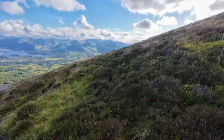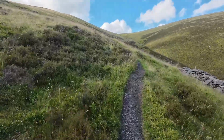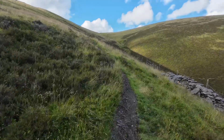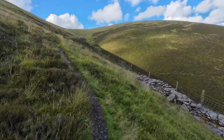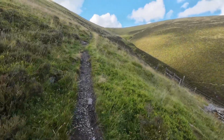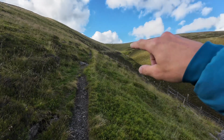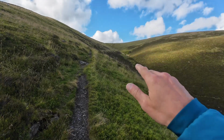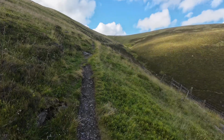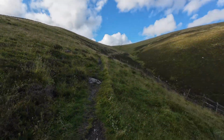the top now. As you come away from the main path, the wind's dropping now because we're getting into a bit of a valley, or more of a gorge really, or a gill, whatever you want to call it. And you can see the fence kind of snakes round a bit, and the path kind of goes in a direct line straight up there.